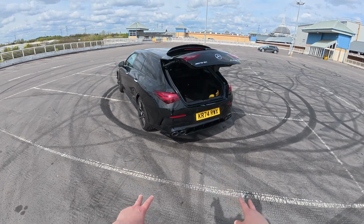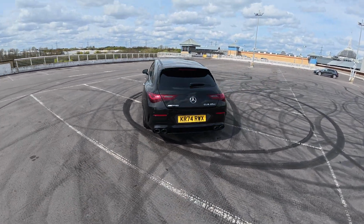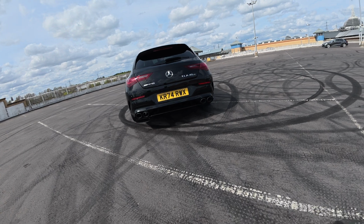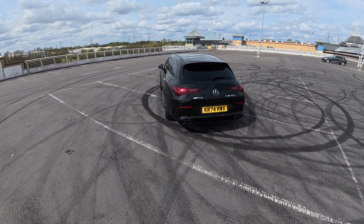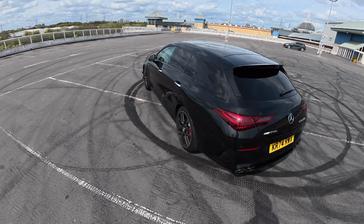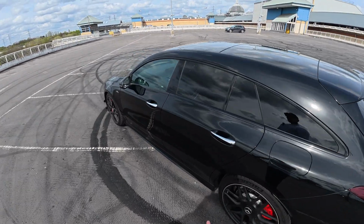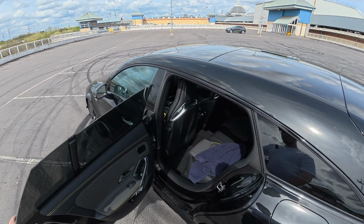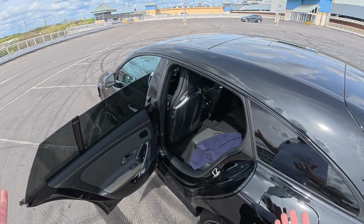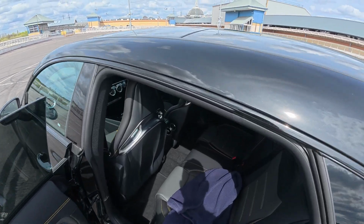Got the quad pipes in the rear. They're not actually pipes, they're just bumper holes, because you've got some pipes, but they're further in the car. You can't actually see them out here. The car does sound quite lovely, to be honest with you. I do like the way it sounds. I think a lot of it is pumped in through the speakers, but what do I care? I'm just driving the car.